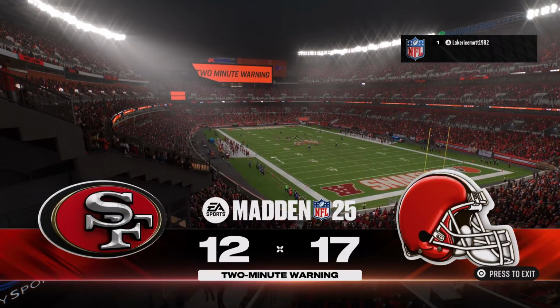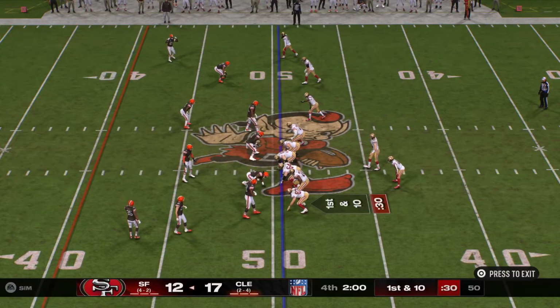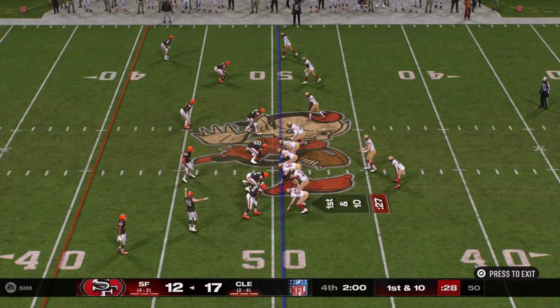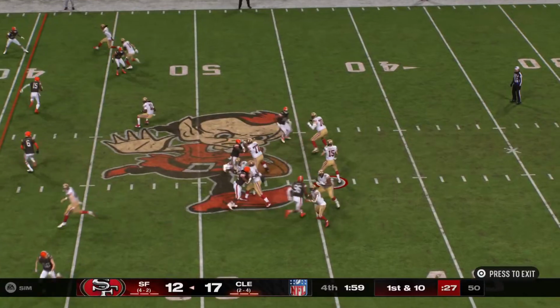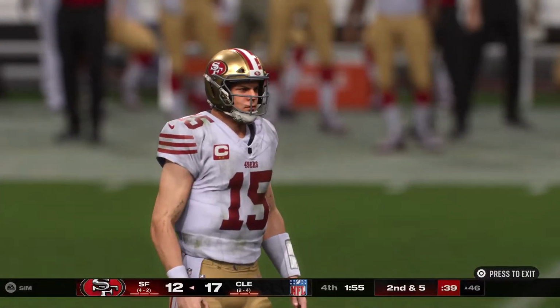4th quarter, down to the final 2 minutes, and we've got a 1-score game. Plenty of time. All 3 timeouts still remain. Here's first and 10 now. From the midfield stripe, they'll look to throw. Got a man. That's Ayuk.